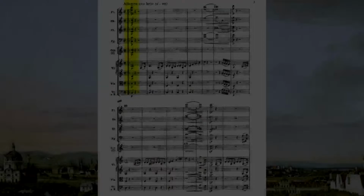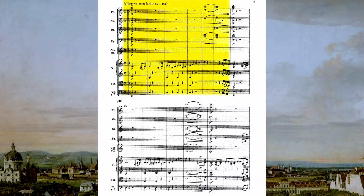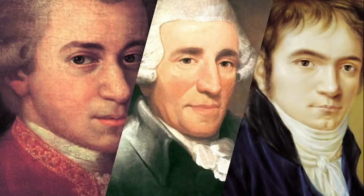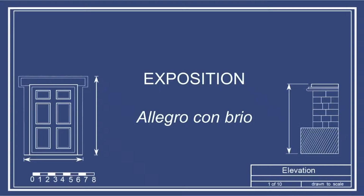Presto, or Allegro con brio, our exposition begins. And so this magnificently structured introduction, which began with such ambivalence and then hovered around C major, has finally settled into that key for the exposition. And Beethoven, child of the Enlightenment and the classical style, would create a first symphony roughly equivalent to late Mozart and Haydn in its overall proportions, its style, and architecture. Moving on now to its textbook exposition.